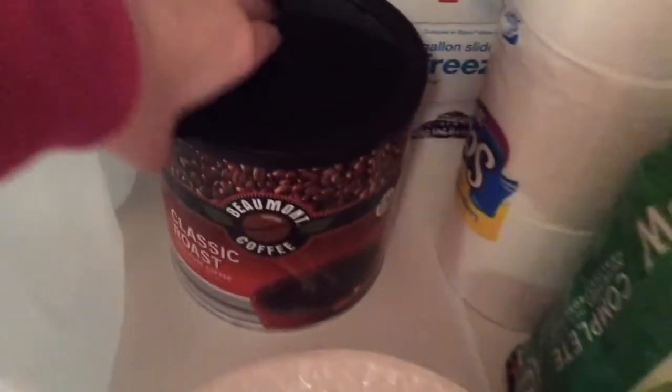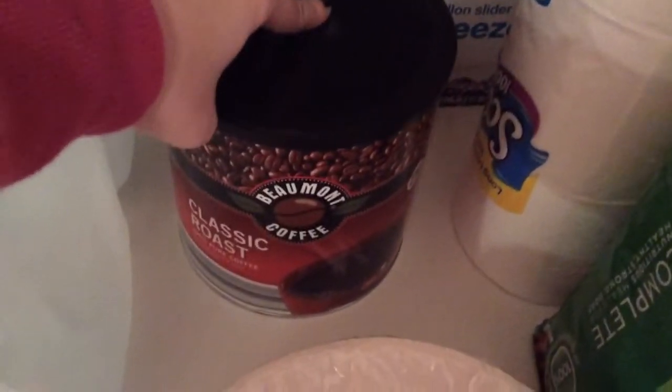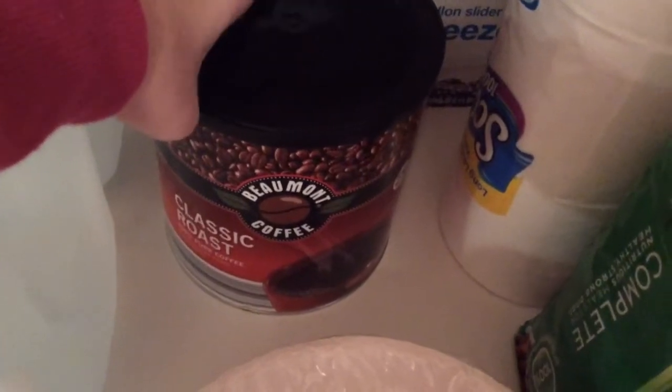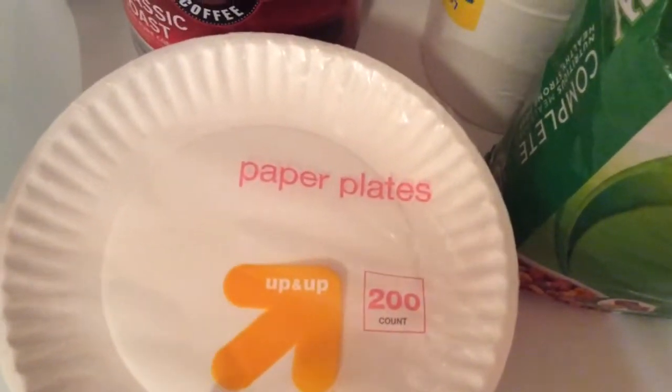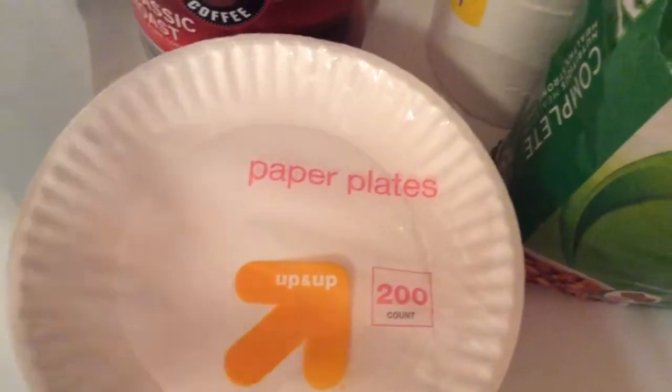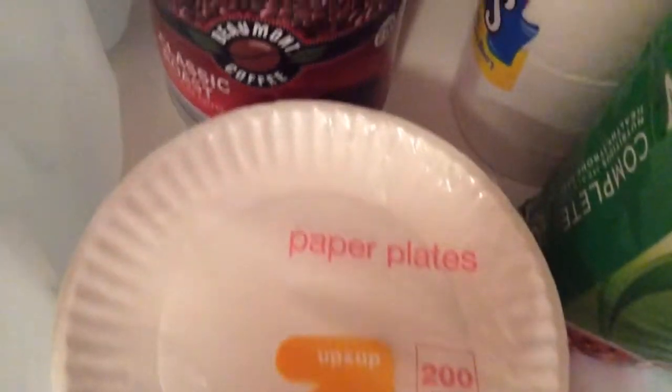If you want coffee, I'm going generic. This is Aldi. I'm giving it a shot. I like coffee creamer anyway, so I'm sure it'll taste great. A 200 count pack of paper plates. There was a dollar off Up and Up coupon in their little packet in front of the store.